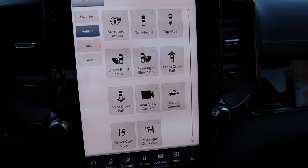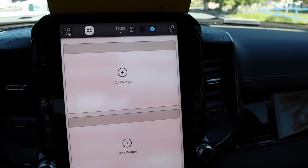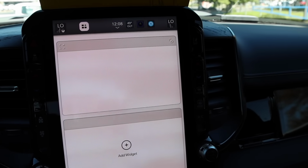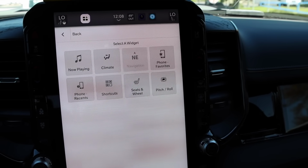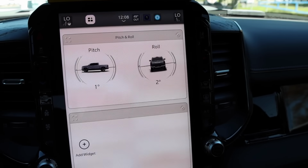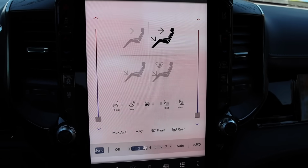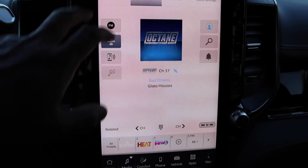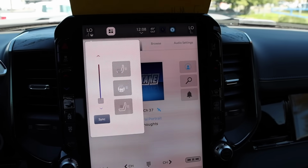And what else? You have these different screens you can edit. You can put whatever you want that they list here. So maybe you do want your pitch and roll if you're going off-road, and maybe you want to see your seat and wheel temperatures, right? Because if you're not on the climate screen, this is where you would turn on all those things. But if you're on your media screen and you don't want to have to go down there, you can just select here and then you can adjust it.